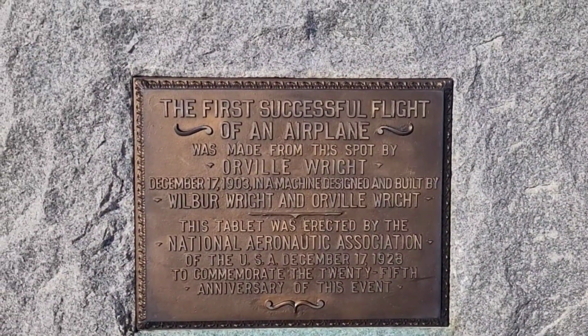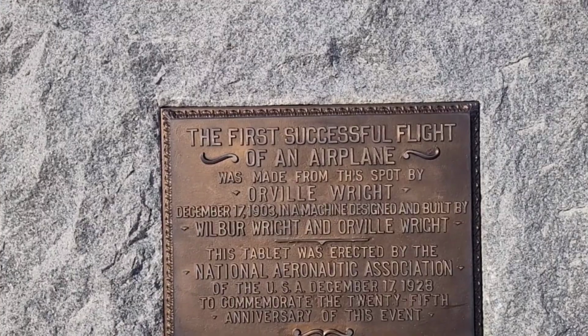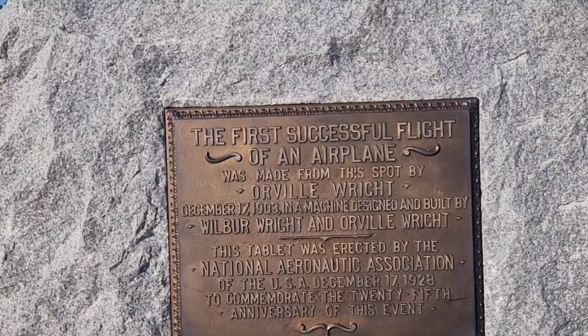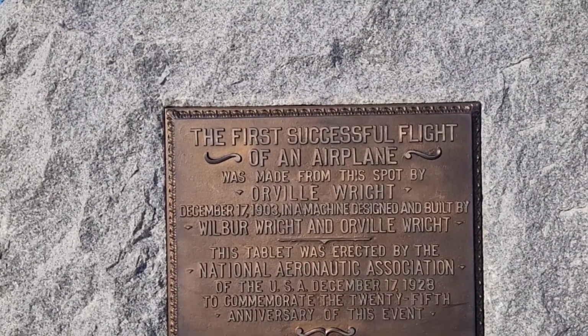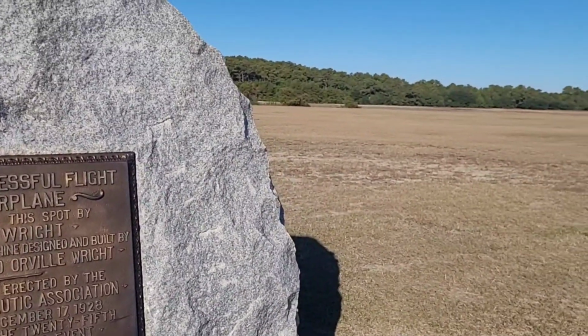First successful flight of an airplane was made from this spot by Orville Wright, December 17th, 1903, in a machine designed and built by Wilbur Wright and Orville Wright. This tablet was erected by the National Aeronautic Association of the United States, December 17th, 1928. How cool is that?